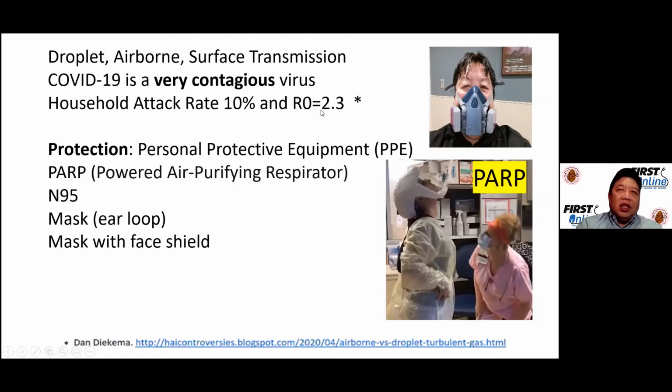The R-naught, you may have heard about it, is 2.3. This is where one person gets affected. More likely, if you don't have good protection, you will cause 2.3 people to get affected. This is exponential. At the beginning, about 6 weeks ago, every 5 days you doubled the number of patients that were positive.